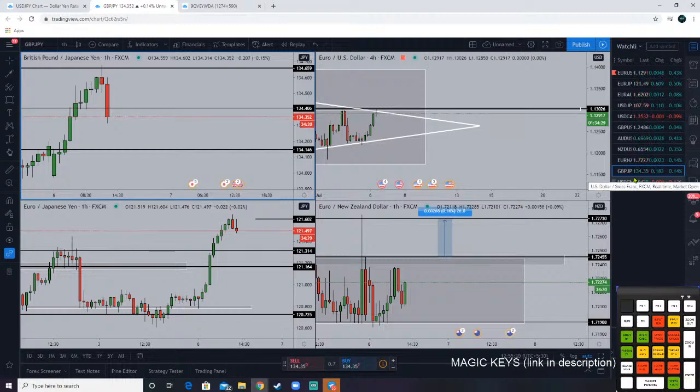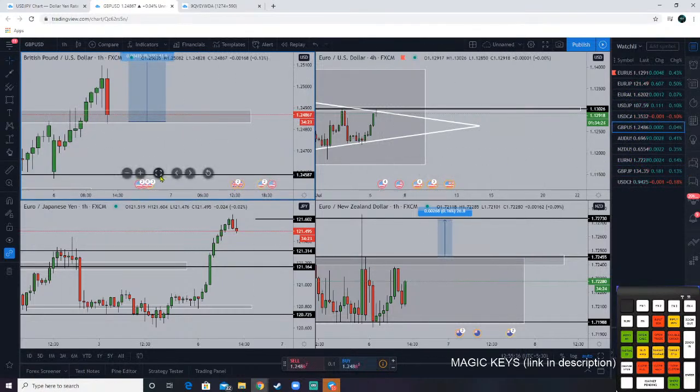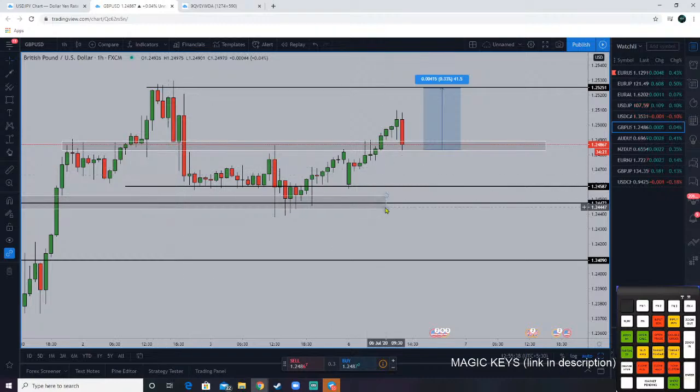Euro dollar, can I play range and short at this level? No. There's no trade on EU now. EU is still at resistance.